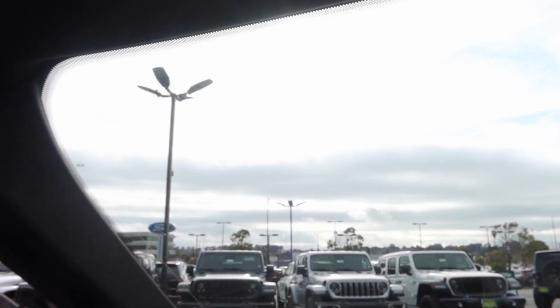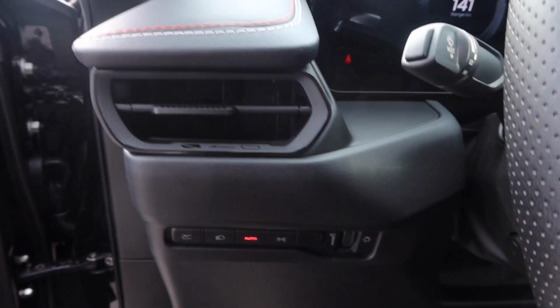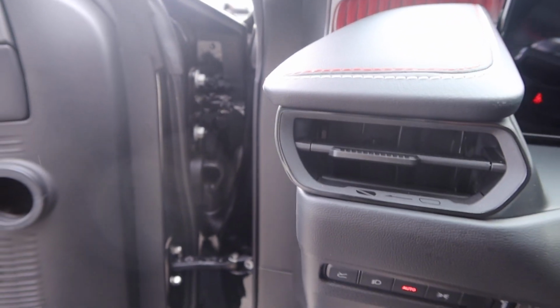You got the lights right here. I'm assuming it's the door lights off. This right here is the garage button as always. It's still the same thing as it's been forever. It's nothing really different as far as, you know, if you was expecting to see something life-changing, it's still Dodge. The vents look kind of sleek.